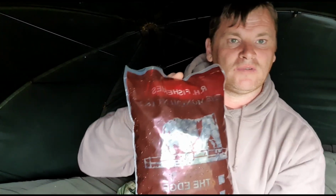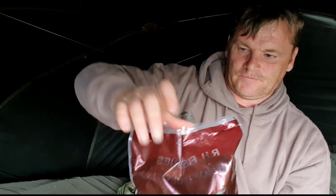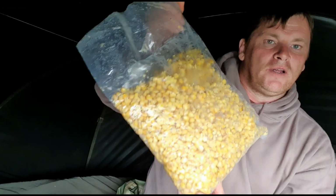Another thing on here though, you've got to use the fishery's own bait. So what I've gone for is some of these 8mm pellets, very strong smelling, put in some PVA bags, and I've got a couple of bags of their own maize, which a few friends and people that have fished here before told me that they do actually feed these fish in here on maize on the days off. So with that in mind, why not give them something that they're used to? Hopefully they don't recognise it as danger.